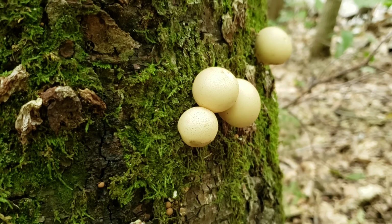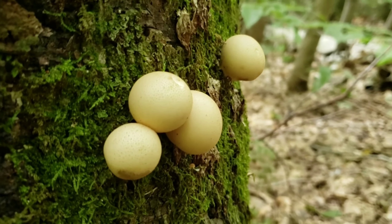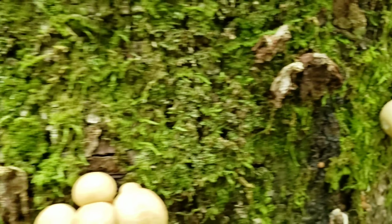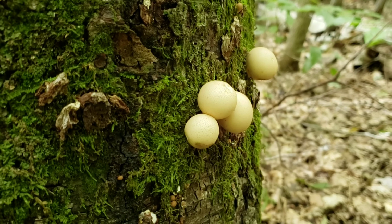So there's these interesting circle mushrooms on this tree. They're so weird looking but neat. And there's their smaller batch right here. But they're so like, whoops. There goes my water bottle. But they're so round.